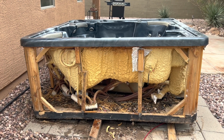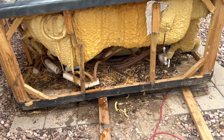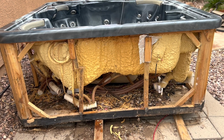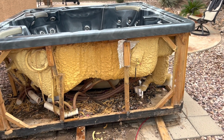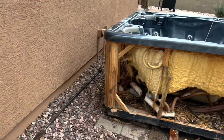So I'll be cutting the fiberglass tub itself, as well as using the loppers and whatever tools I need to cut hoses and the frame around it. So I try to keep it in structurally sound pieces, so to speak. It's nice having these wood corners on it, because that allows me to use the dolly and wheel it out over this rough surface. So that's pretty helpful. Here we go.